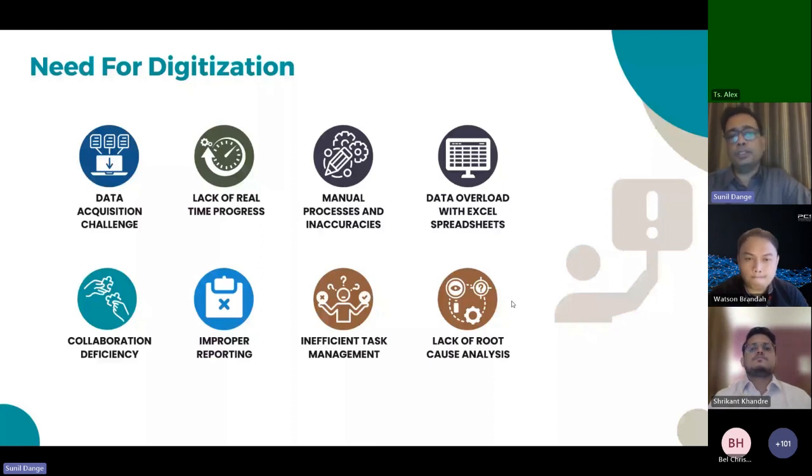Another thing is the manual processes lead to inaccuracies, delays in submitting the data, as well as loss of information, since it's manual. As I said, if I keep sending Excel-based spreadsheets from the site for quality, for safety, for communication, for the BOQ measurement which is happening, there is a huge chance of inaccuracy, delays, as well as data getting lost. Then there is data overload with Excel spreadsheets, because if I'm getting so many Excel spreadsheets, it is again a challenge to keep track of all this and make sense out of it.